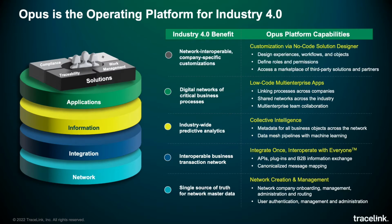And then on top of that, we are building out a development platform that allows TraceLink, as well as our customers and our partners, to build out low code and no code solutions that start to perform interesting things with the data, allows us to establish digital workflows, and continue to develop intelligence and analytics off of the information that's flowing through that network.